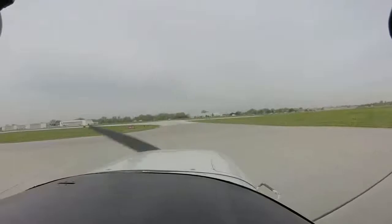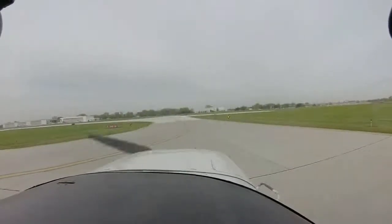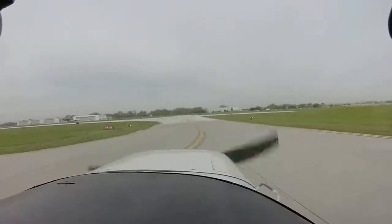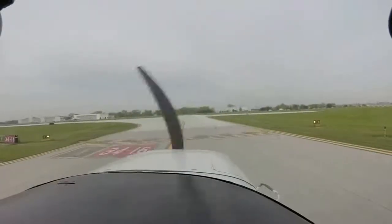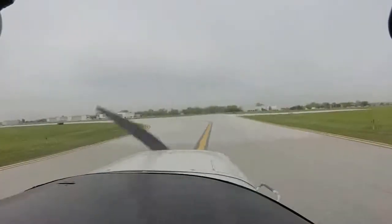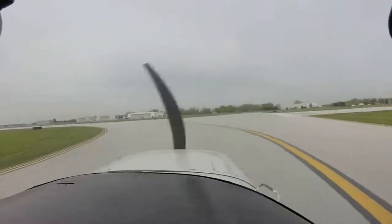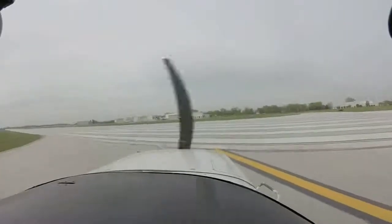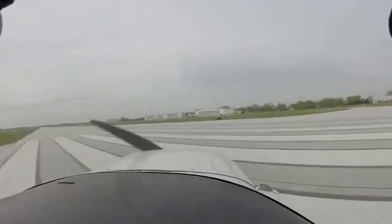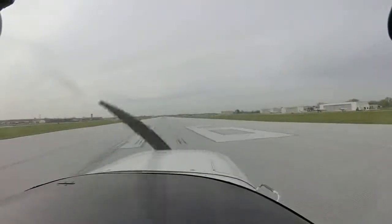Tower, I wonder if you guys could turn on the 16 circuit for us. Cessna 6001 Golf, if you could keep it moving, I've got other planes coming in and out. Okay, sorry about that. We'll expedite, 01 Golf. Cessna 167 Uniform Delta, start your right base soon and runway 16, clear to land. Clear to land, 16, Skyhawk 167 Uniform Delta. Close approach, 167 Uniform Delta.